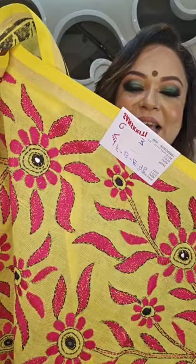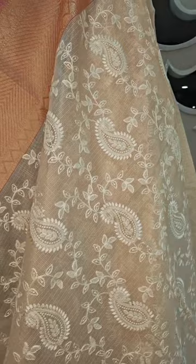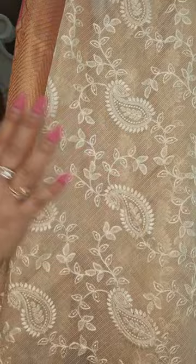This is 3500, number 3. Number 4, I'll show you a nice tissue Banarasi sari. Now, I'll just explain the sari a bit. The border is a Banarasi woven and the sari is tissue. On that, all over chikan embroidery. The embroidery work has been done all over the sari. Very beautiful sari. The color is a tassar color.